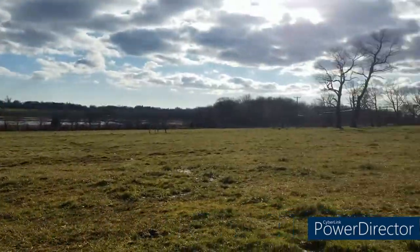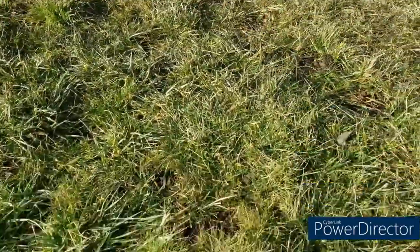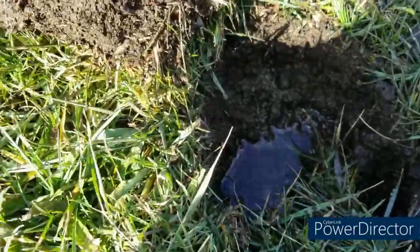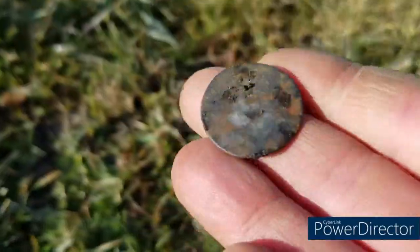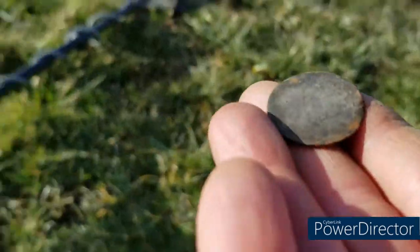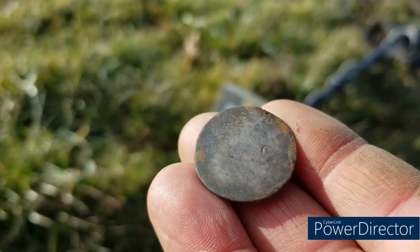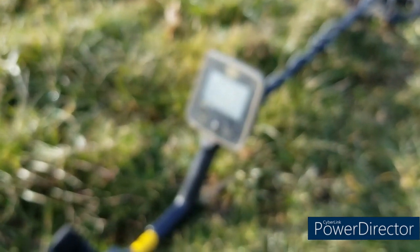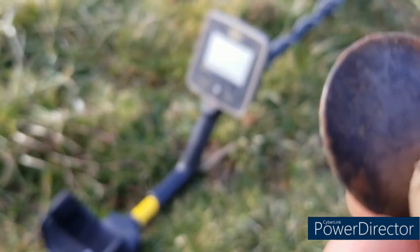Yeah, we've migrated down to the lower fields. It's even more windy down here. We were just on the way back to the trucks, pack up, and I dug something up. It came out of the ground pretty shiny, just like this. Cleaned it off with a little bit of water. And I'm starting to see markings that make it look a little bit like a Spanish silver. I gotta flip it around, see if I can find them again. Because it's so corroded, but there we go.